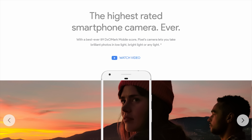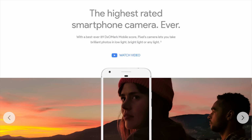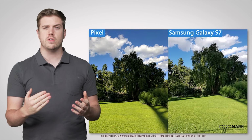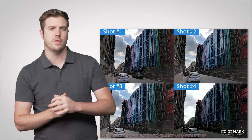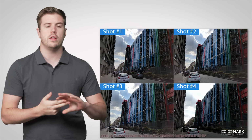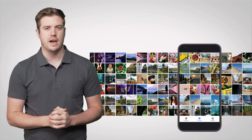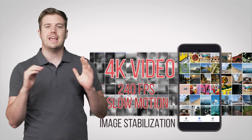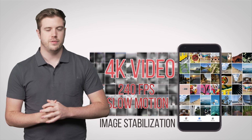All joking aside, there is at least one hardware feature that does legitimately set the Pixel apart. Google has hyped the Pixel's camera quite hard, even going so far as to call it the best smartphone camera ever. And while Google might not be the most unbiased source of such a statement, most independent reviewers have already had high praise for the Pixel's wide dynamic range, solid low-light performance, and accurate color. It also packs 4K video, 240 FPS slow-mo, and image stabilization to round out its feature set.